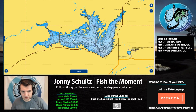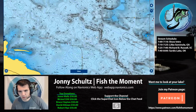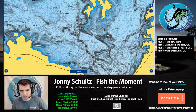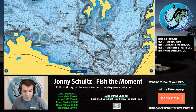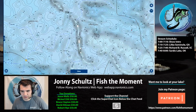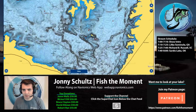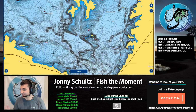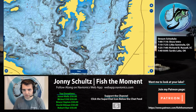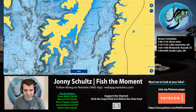So here's Sardis. If we take a look here, you can see in the center you have some areas where it gets about 40 foot deep. So it could be a clear lake if it's deep enough for it to look like it could be a clear lake. So maybe the images they have on here are just when it's super dirty. So I may be misleading you guys. And hopefully it's actually dirty year round. If it's not, then I apologize for that in advance.